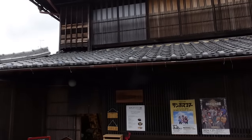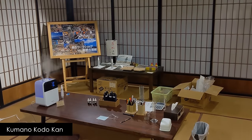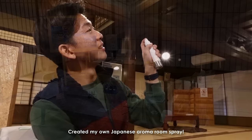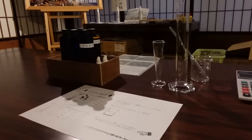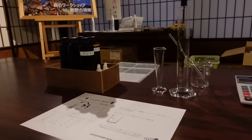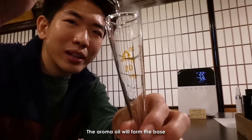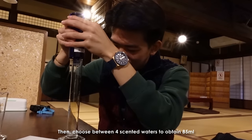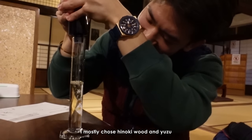For those of you who want to do something artsy or like a workshop, I tried a Japanese aroma room spray workshop to create my own fragrance using Japanese local scents, and it was really fun. Almost like a science experiment. I had to choose some essential oils as a base and mix it with scented water and ethanol. For me, I decided on hinoki wood and yuzu fragrance.